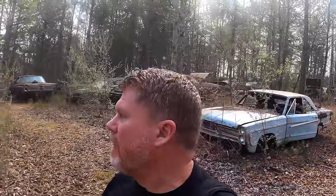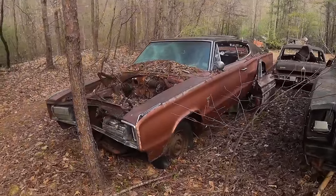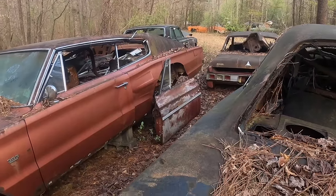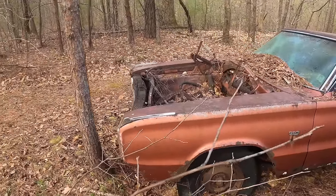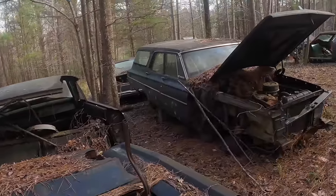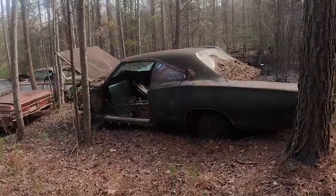All right, we're walking the back road right here. I think this is the end of the yard. Got a lot of New Yorkers. We got some C-bodies, some B-bodies. It's all kind of scattershot back here. Well, let's go down this row and we'll see what we can find. 383 Charger. Ooh, look at the radius. You might have been a drag car, my friend. That or someone wanted that wheel well lip and did not care what they cut up. Speaking of cut up, missing a lot.